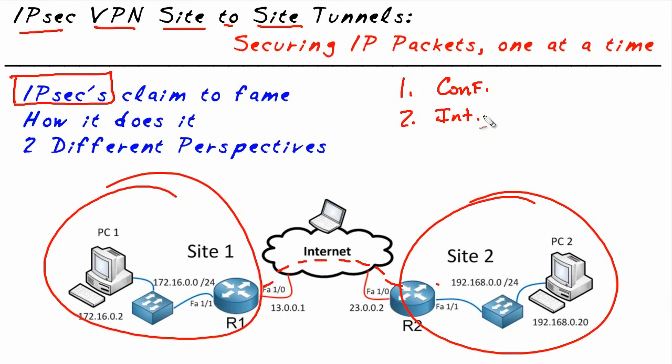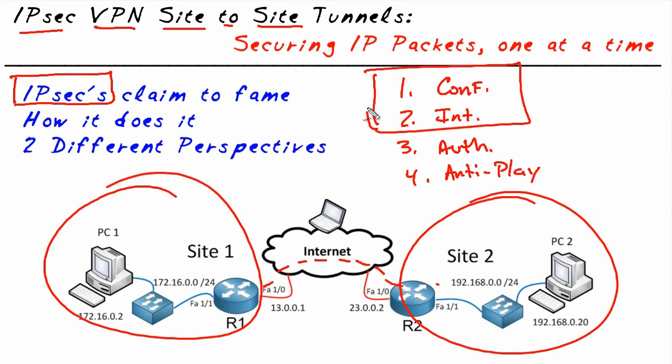Data integrity verifies that no bits have been twiddled or manipulated in transit from R1 to R2 or from R2 to R1. It also has the ability to do some amazing authentication as well. And it also has the ability to do anti-replay support for people who are trying to play back an authentication session, for example. It won't buy into it. But the two major elements are confidentiality and integrity. So what we can do is leverage something called an IPsec VPN over the internet to keep our data safe. So that's IPsec's claim to fame: confidentiality and data integrity. How does it do it?